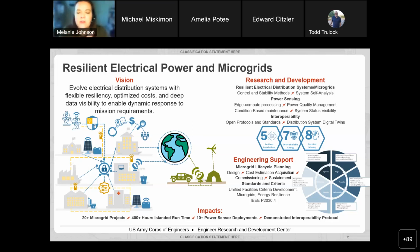The other side of our team performs engineering support. And what that has been in recent years is that we're supporting ERCIP programs that are deploying microgrids to our installations. So we look at how they're designed. We try to help as much as we can with cost estimating, even commissioning and planning for sustainment.